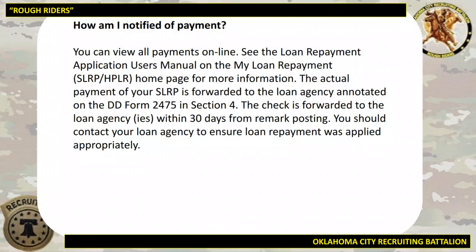How am I notified of payment? You can view all payments online. See the loan repayment application user's manual on the My Loan Repayment homepage for more information. The actual payments of your student loan repayment is forwarded to the loan agency annotated on the DD Form 2475 in Section 4. The check is forwarded to the loan agency or agencies within 30 days to remark posting. You should contact your loan agency to ensure loan repayment was applied appropriately.